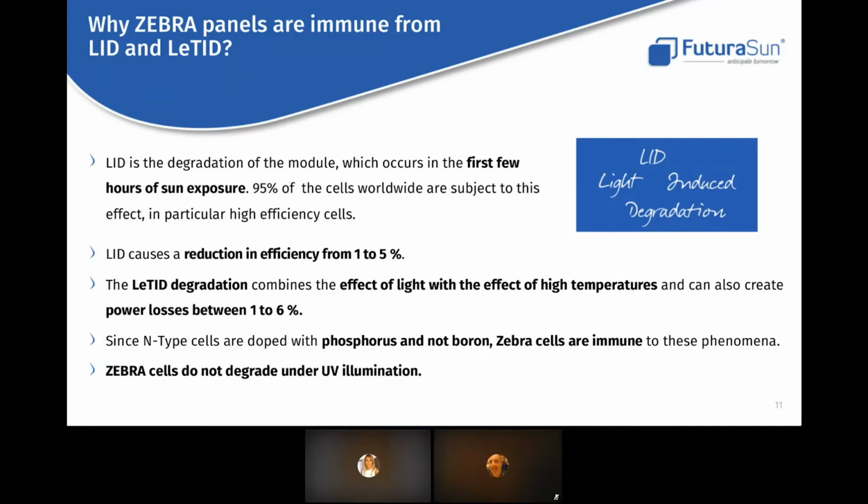And coming to UV rays, these are not only aging our skin, but they're also very harmful to many other materials, including solar cells. But also regarding this topic, the ZEBRA cells do not degrade under UV radiation.